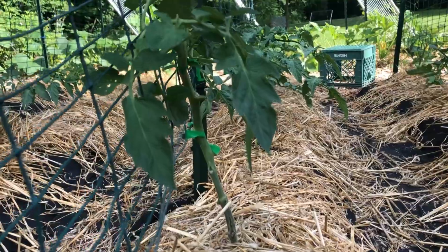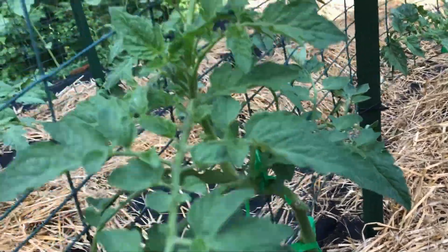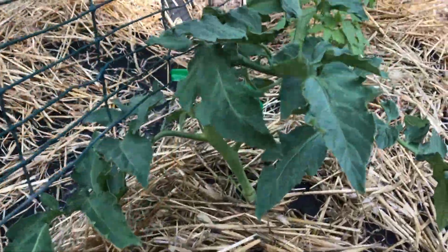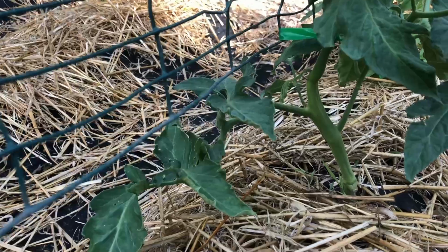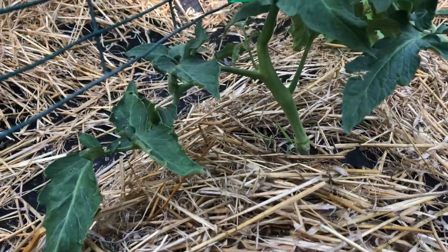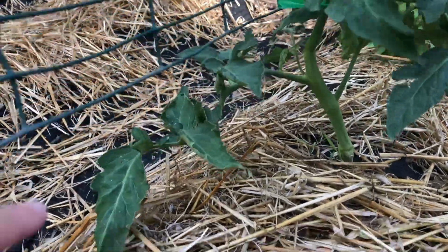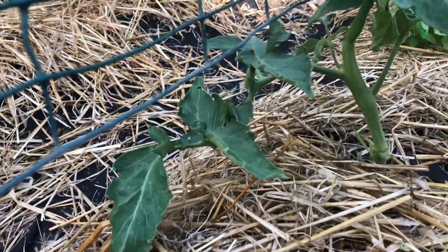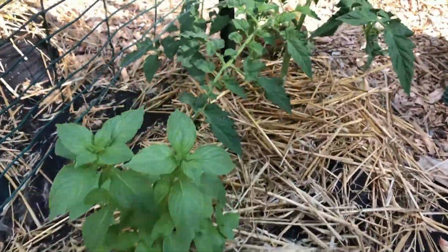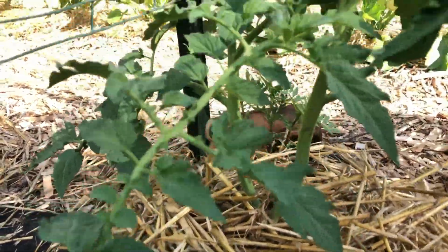So you can see how I'm pruning these. All of the lower branches have been taken off. Tomatoes, you want to really prune off the bottom layer of leaves so they're not touching the ground. Anything that touches the ground, you're at risk for having the plant contract more disease from dirt splashback. They're really susceptible to that stuff. Like these leaves here that are touching the ground, once this plant's a little bit bigger, I'm gonna prune that branch off because I don't want anything touching the ground that could potentially have soil or anything like that to splash back up on the leaves when it rains or when they're watered.